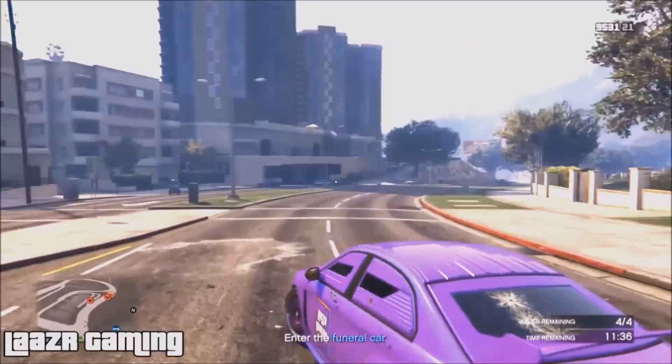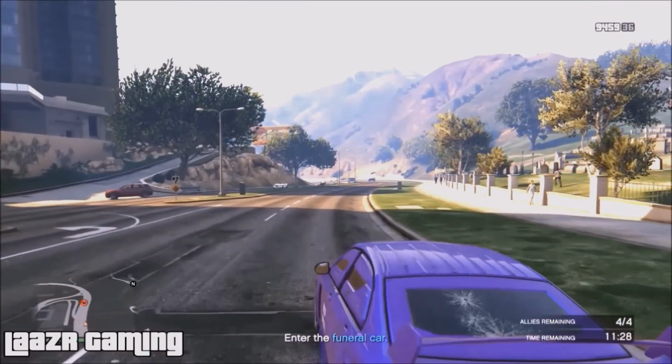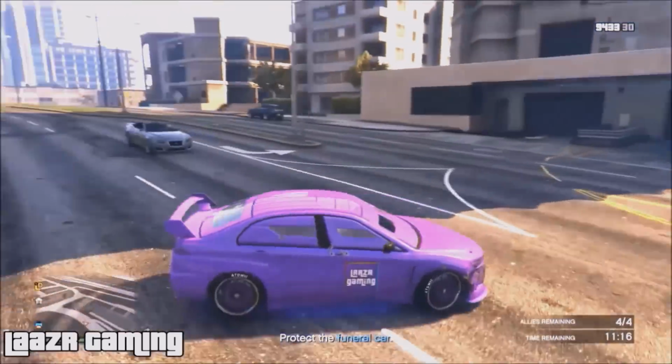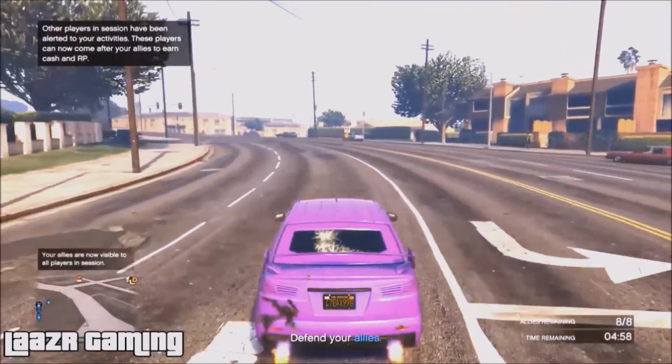You guys will need to drop the clients off at this little car park at the church where the funeral hearse spawns, and then from here all you have to do is simply protect that area until the time runs down. And like I said, there are no helis, there are no armored cars coming, there is literally just a bunch of random dudes coming on motorbikes.